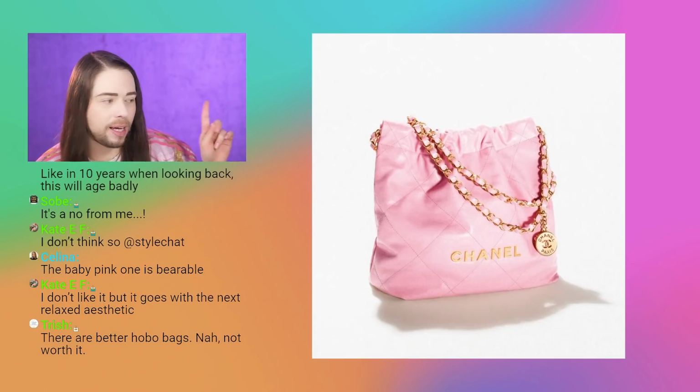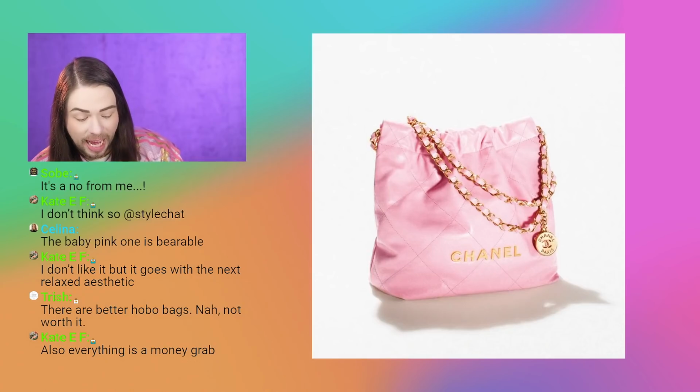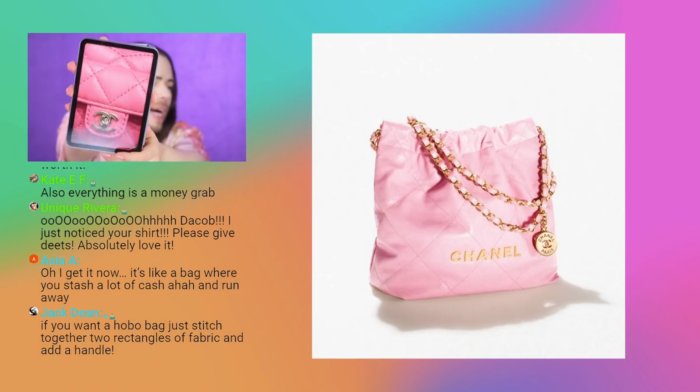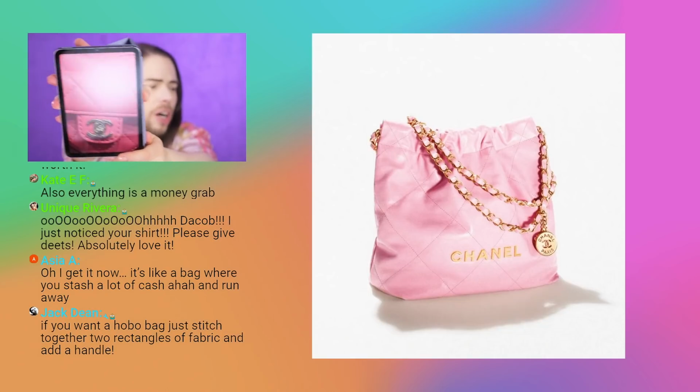For the 22 bag, I've seen the baby pink and the salmony pink. I have not seen the Barbie pink, but I have seen the Barbie pink in the heart bag. Also from spring summer 22, I'm going to show you how Barbie pink looks. Let me zoom into the heart bag so you get to see this pink. This is kind of the Barbie pink. As you can see, it's a darker pink.